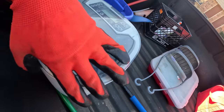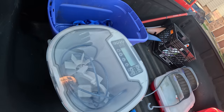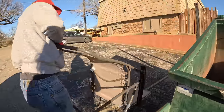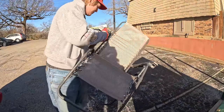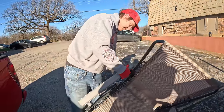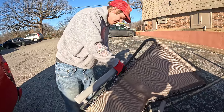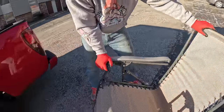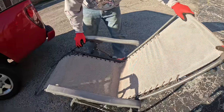I'm not smart enough to open it, so I'll just take it and see if it works at home. And, oh, that's one of the chairs that we have in our backyard. Yes. Broken, but it's just missing a bolt. Oh, nice. You want to set it up all the way and make sure that's all that it is? Yeah. I love the way these lean back.